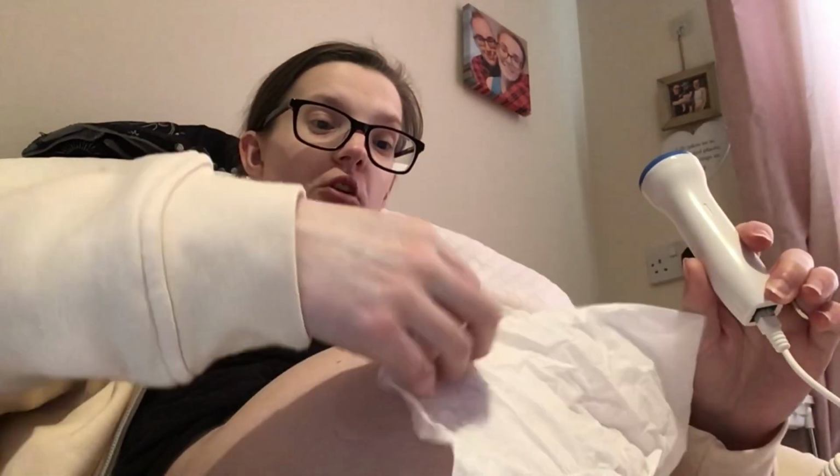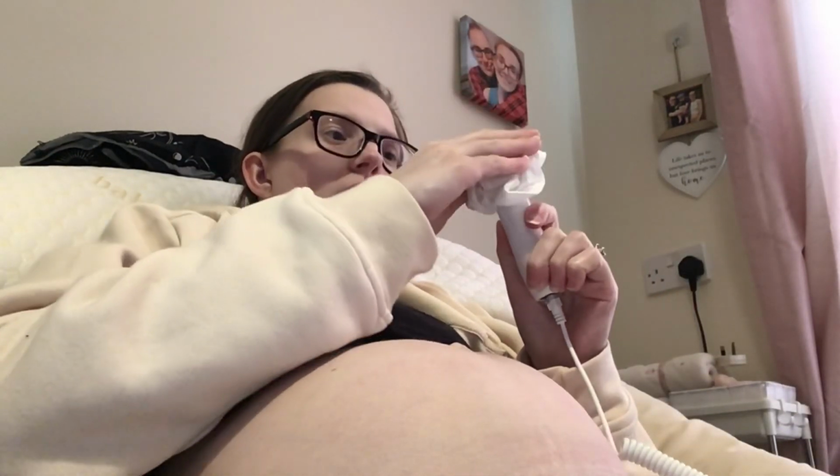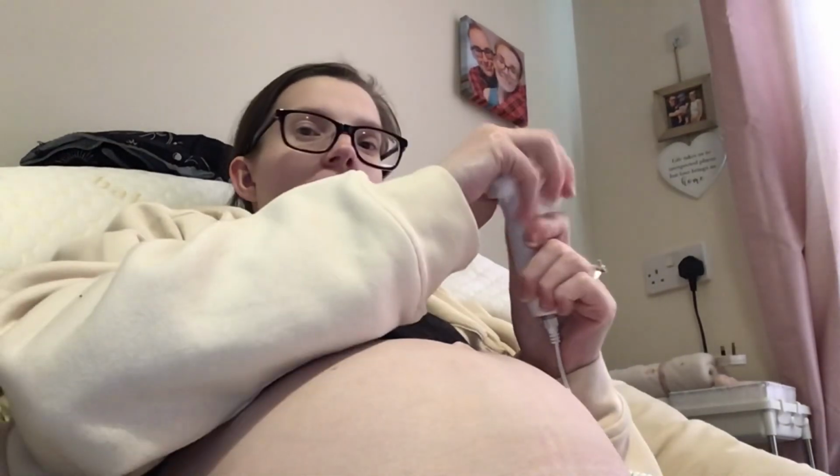And there you go, you basically just heard her heartbeat. So I just use a load of tissue everywhere, as you do, just to wipe it all off, especially all the gel. But yeah, you basically heard her heartbeat. It does take a while just to figure out if it's her heartbeat or it's yours, but that is the Fetal Doppler, and as you can tell, it is very, very easy to use, especially on your belly.